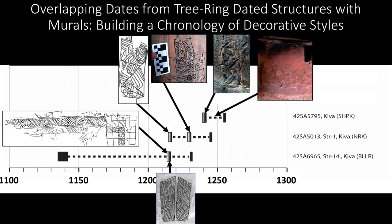This one was really interesting. It's known as the Slickhorn Perfect Kiva. It had some incised sandals, but then on top of it, it had some painted elements, which you hadn't seen before. We took dates. Tom Windes dated this structure, and lo and behold, it's slightly later, right?